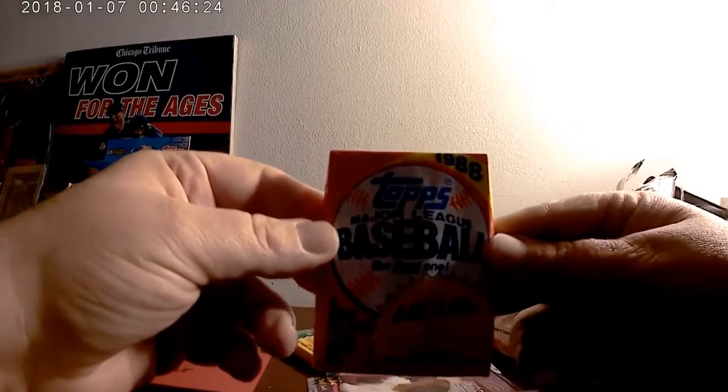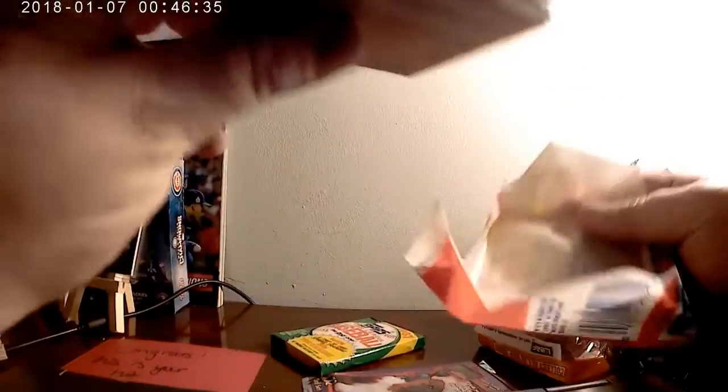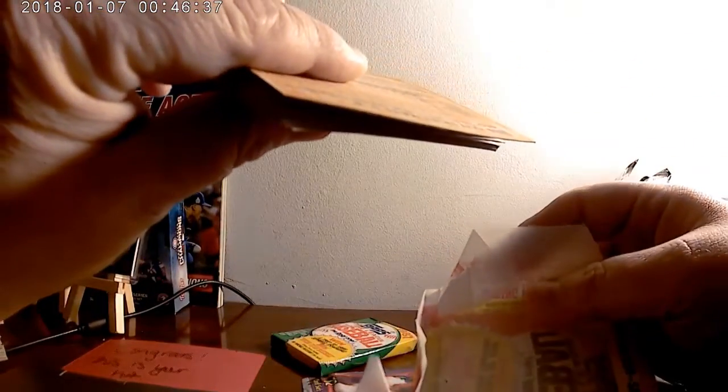Go with the Topps. 1988. I can enter to win a spring training. Gum didn't stick. Little gum wear though, but that's not a problem. There you go. I could be a winner.